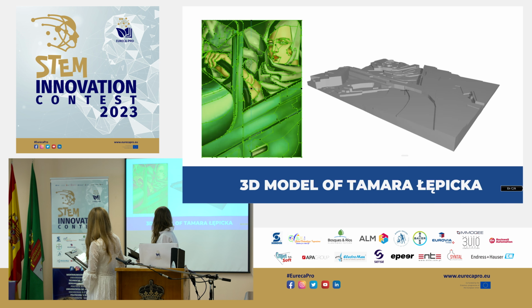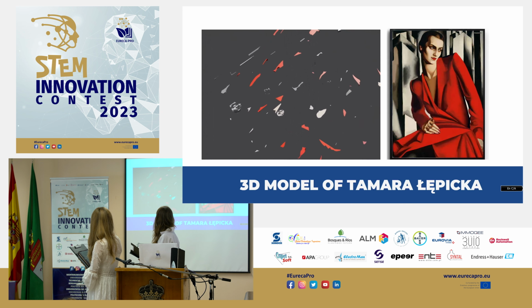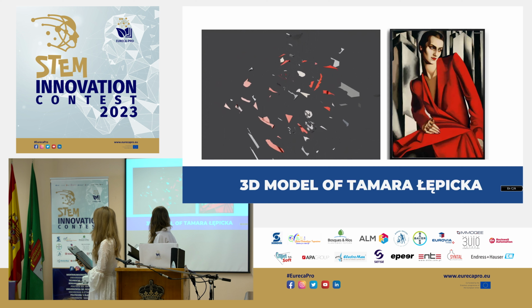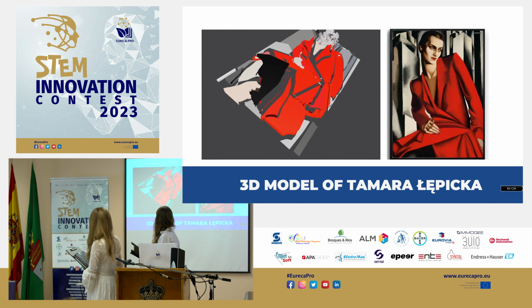Here, those are the forms that we want to create. We can see that there are differences in height, and we can clearly see that the foreground is much higher than the background. So it's some kind of sensory puzzle form for people who are blind. Also, there's another painting, by Tamara Lempicka, a very famous Polish painter, and you can see the animation here of the puzzles.